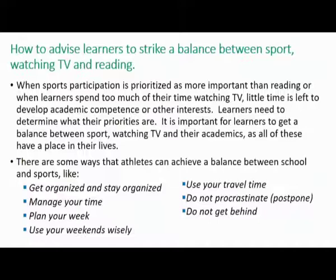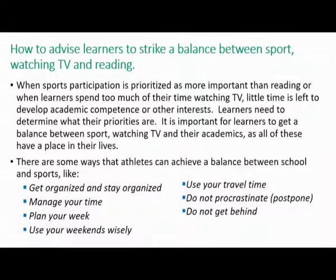Then study unit 2 ends off with how to get learners to have a balance between sport, watching television, and reading. So this section is all about creating a balance amongst learners so that they are able to fit in all of the things that happen in normal everyday life and still make sure that they cover each aspect. So they get to their schoolwork, but they also do some sport, and they also have time to relax when they are at home. So you need to be able to say specific things that learners can do so that they have this balance.